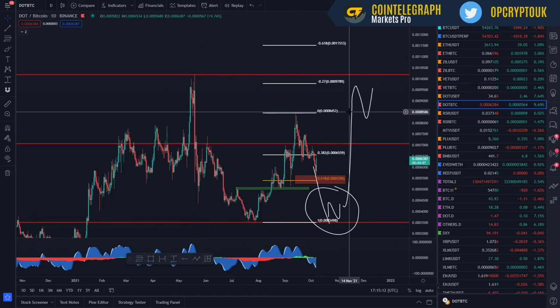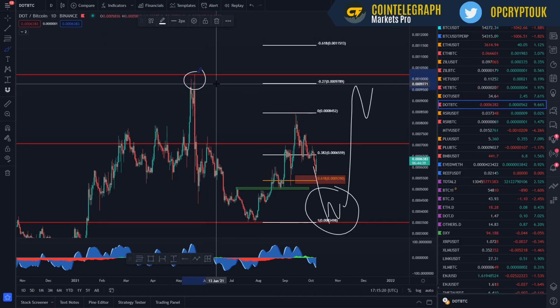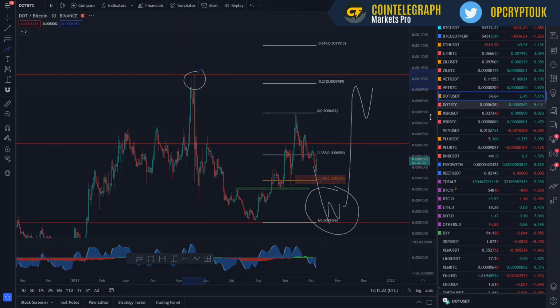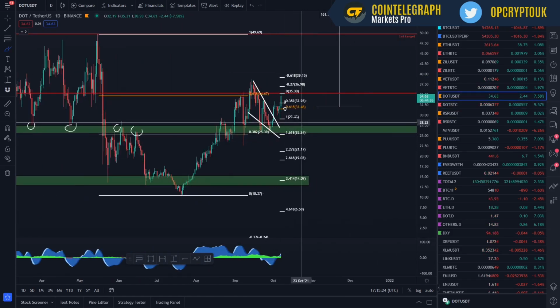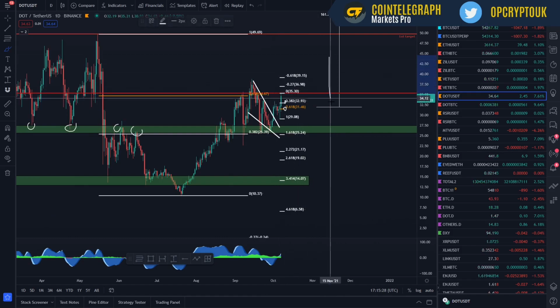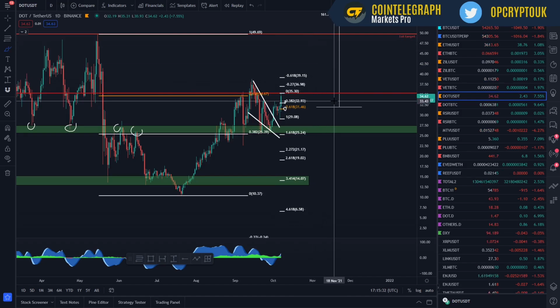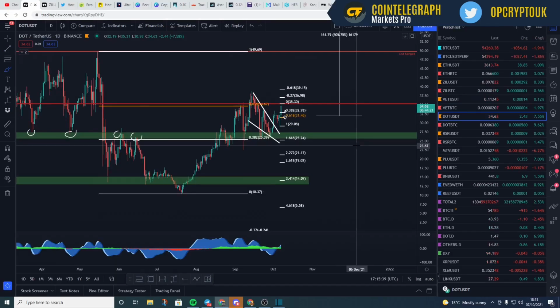Sell zones is going to be that region where we're in at 8,400, and then we've got this local top up here, where we rejected at 10,000 sats. That's an area I'd take profit, but that's where I buy. And then similar on the USDT pair, 33 down to 31 is the area to buy. First take profit at $38, and then hold on for dear life. Never sell all your bag, because this is going to go a long way in my opinion. So that's going to do it for today's price analysis.